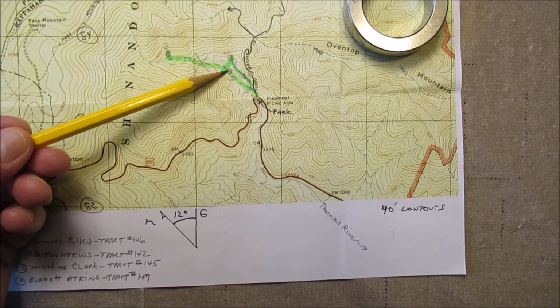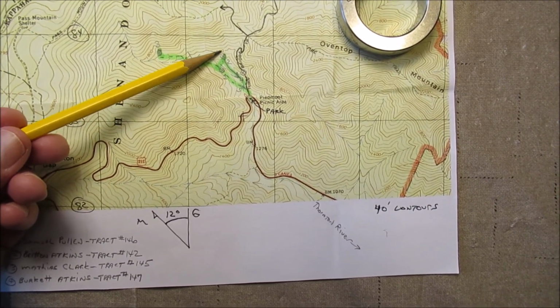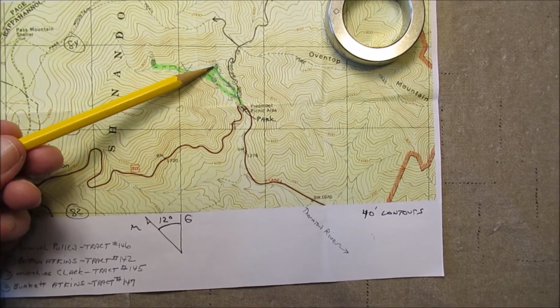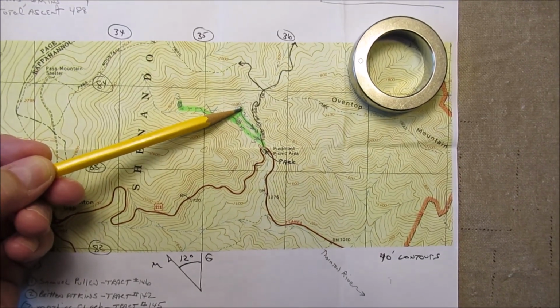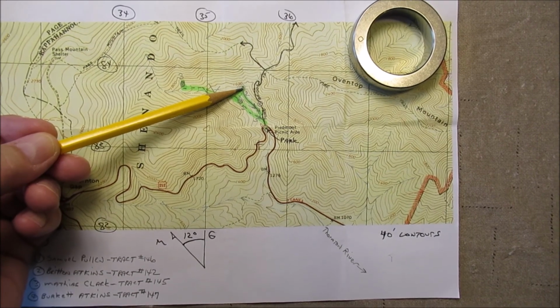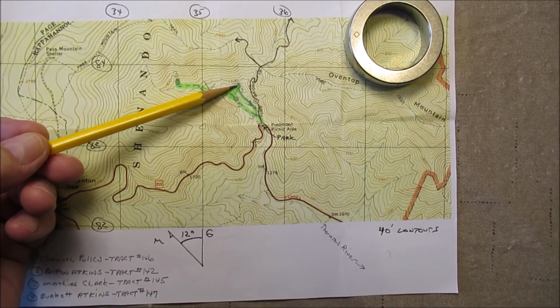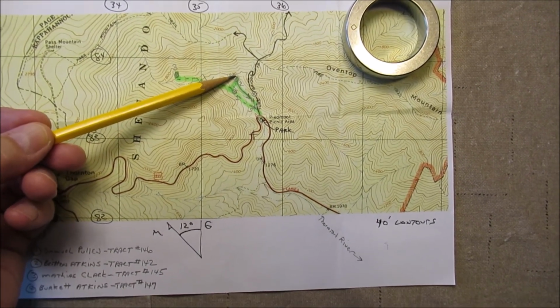Then I crossed over the stream and I investigated this area here, Homestead number 2. I found a lot of rock piles here, some old artifacts like rusted pots and pails, a couple of fenders from an old car or a truck, and what I think was the foundation to the house.